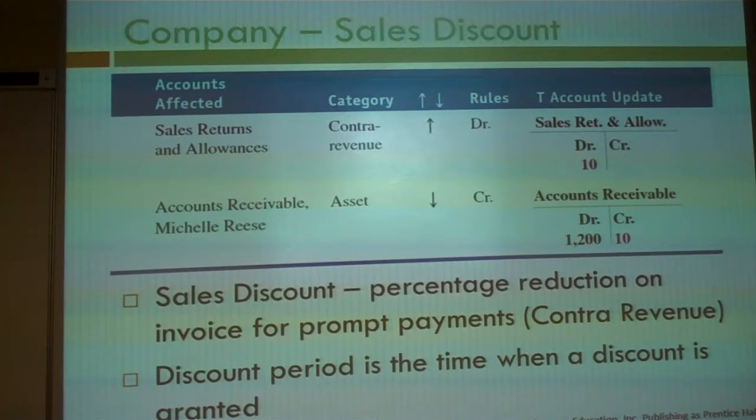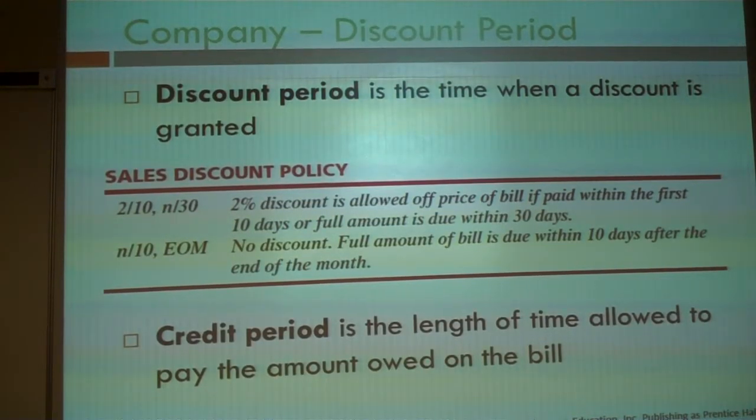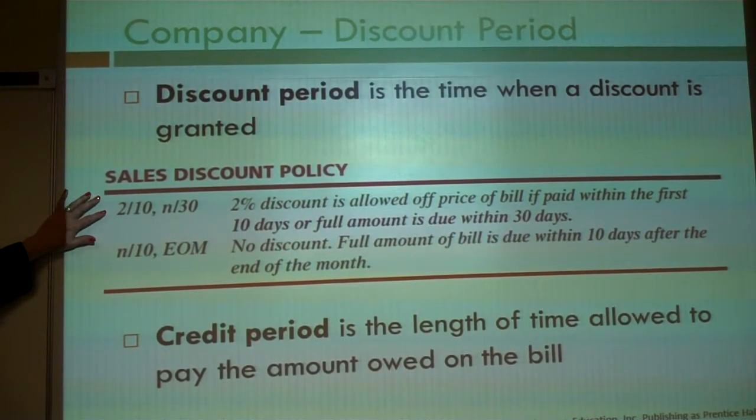The discount period is the time when a discount is granted, and we'll look at the terms of that sale to see whether they have to pay us in 10 days, 15 days, or until the end of the month. We'll look at those terms in just a minute. The sales discount is the percentage reduction on the invoice for prompt payments, a contra revenue account. The seller's view of a merchandise company: the discount period is the time when the discount is granted. Here are some terms, 2/10, n/30.